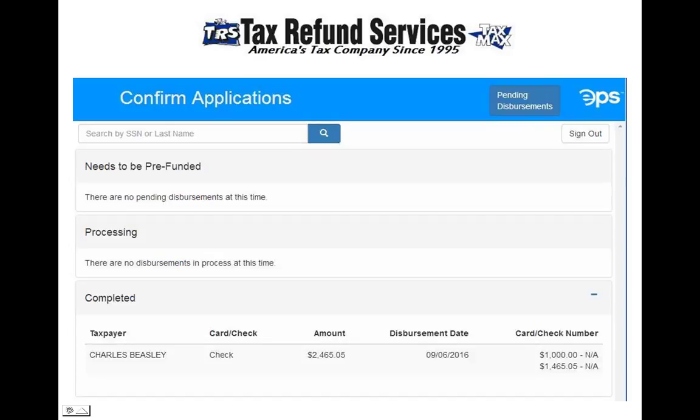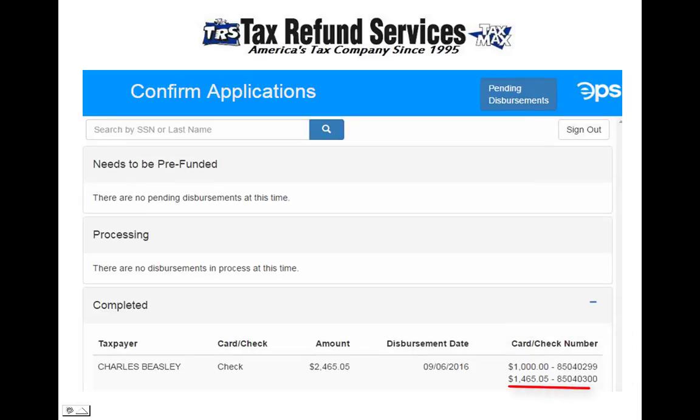So here's one way you know that the check is ready to print. The customer's name will show up in the completed section. However, you can see on the right-hand side under card check number it says NA. That means the check has not been printed yet. Once the check is printed, you'll see the check number right next to it.